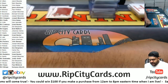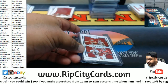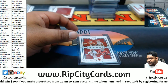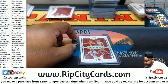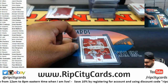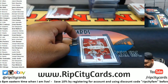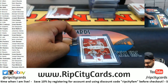And now this one, we need to random. All right, so the Heat win the first half. Got to win that second half to stay in this series. All right, so we got Mayfield. We got Lamb. We got Murray. And we got Hurts. Because it hurts so good.